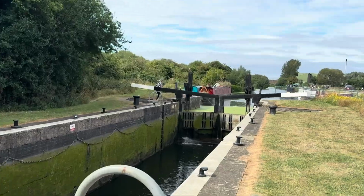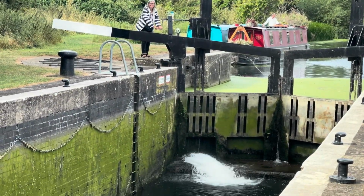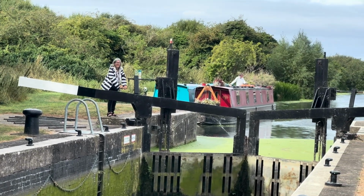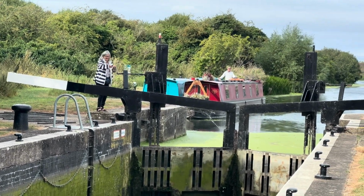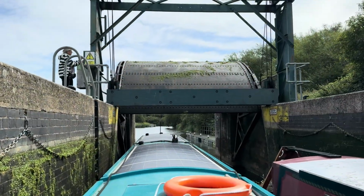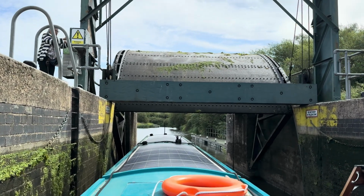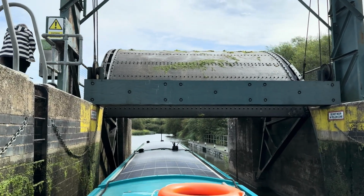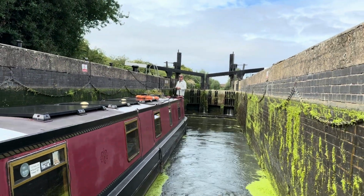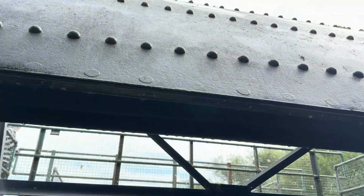Now, the lovely Bernadette is going to crank that paddle open and fill the lock, ready for Wattway and their boat to come in. So this is that strange curved gate. That's Dave. Give us a wave, Dave! And see if I can look at it from underneath.